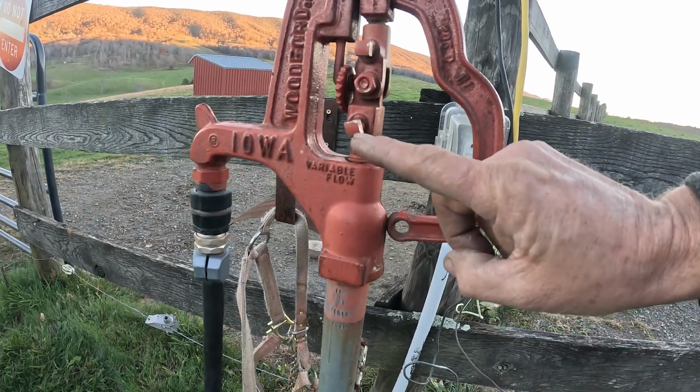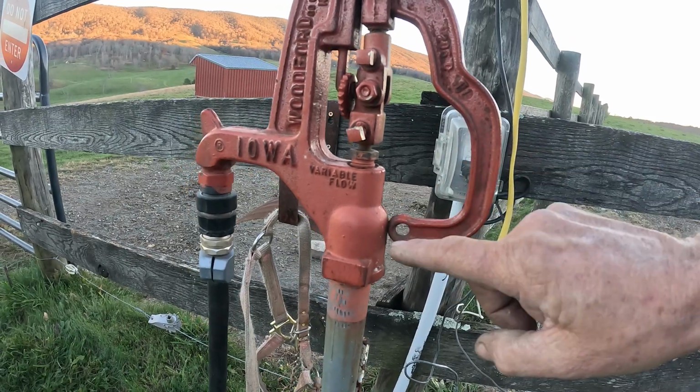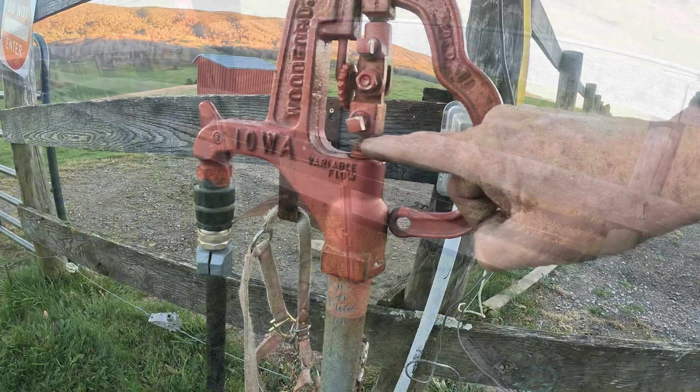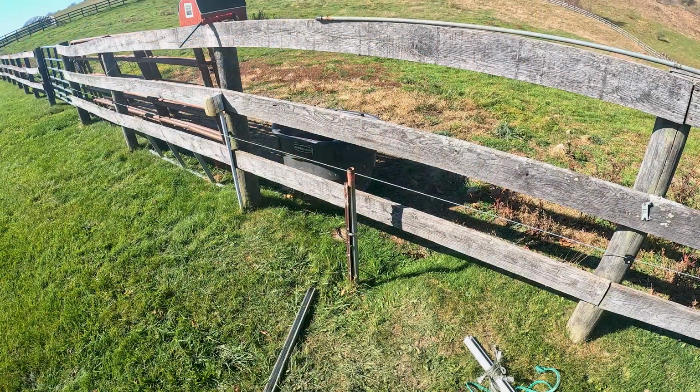But make sure you keep everything here together so that you can hold this while you unscrew the rod from that rod right there. I know we got a little bit of wind here. Hopefully you can hear me okay.